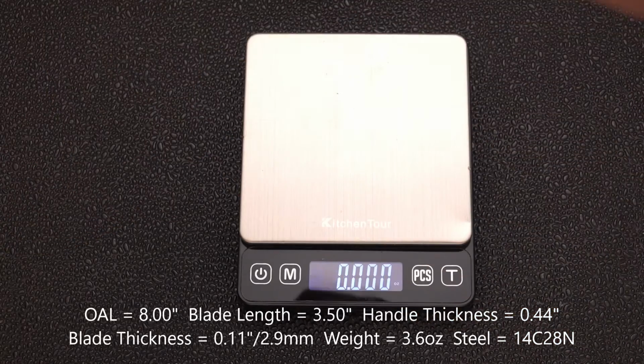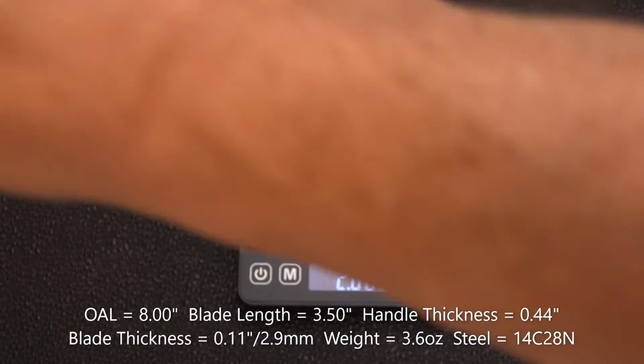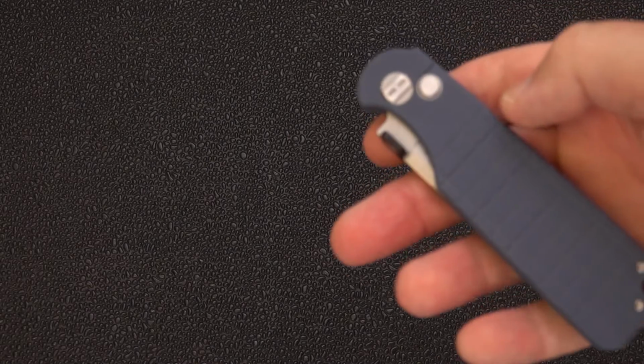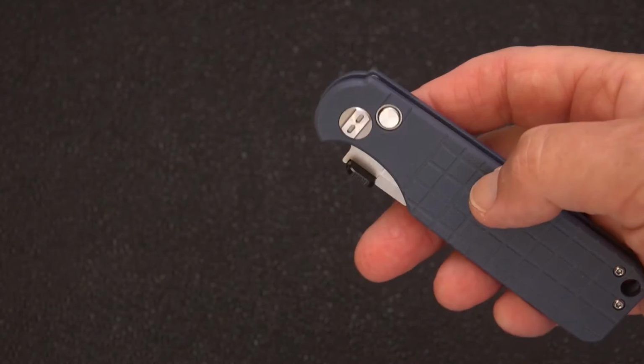Newly powered up scale here, nice and bright with new batteries. And we've got 3.5 ounces, 3.6 ounces, we'll call that. Quite nice, and right in there in the ounce per inch category. 3.5 inches, 3.5 ounces. Very nice.